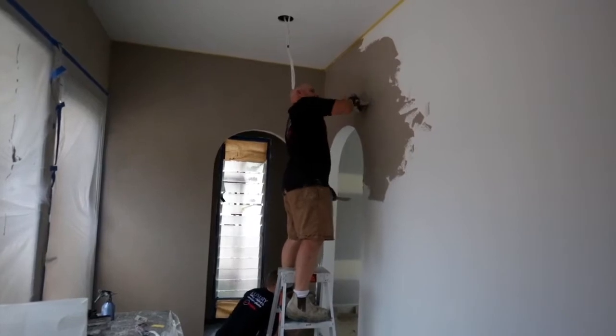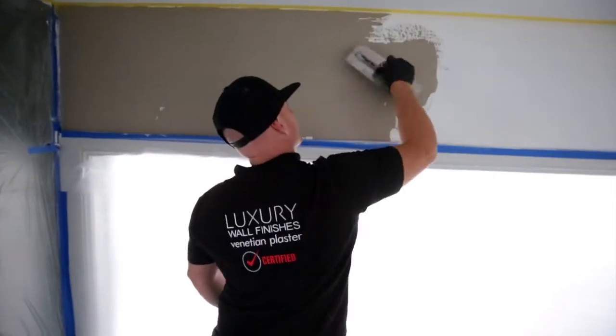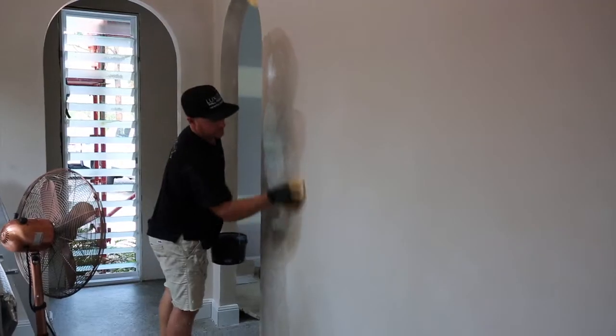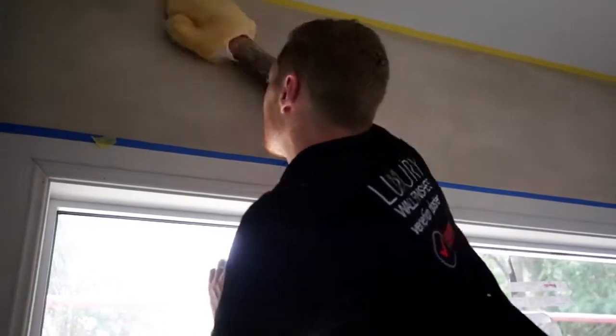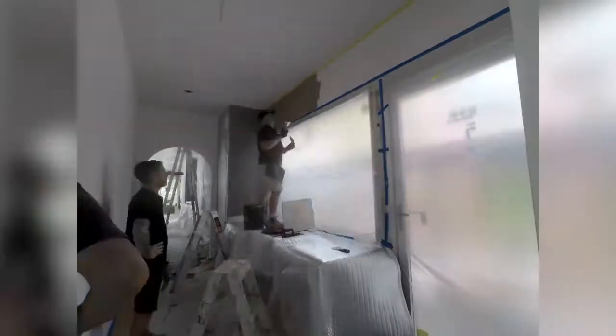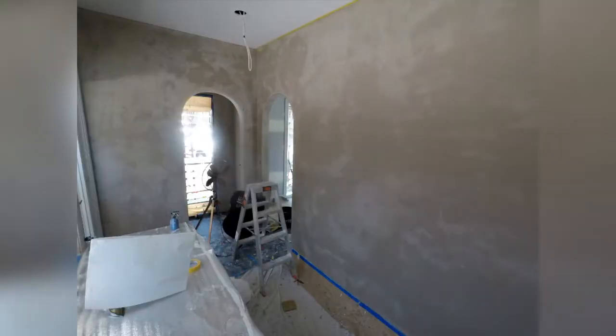Also, the laundry and powder room walls have been finished in a product called Estinto Levigato by Luxury Wall Finishes. It's an all-natural material made up of crushed marble and lime that's applied to create an interesting organic effect, ideal for use in wet areas, and links the two areas together perfectly.